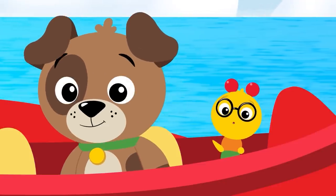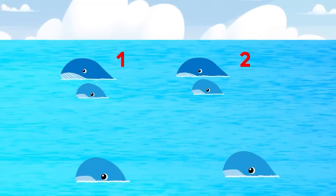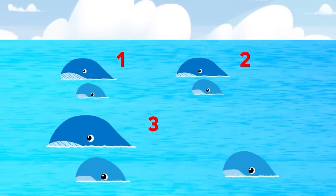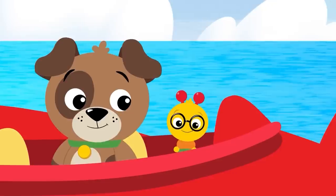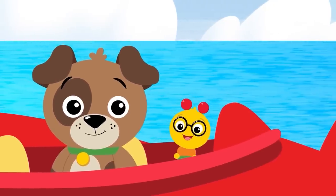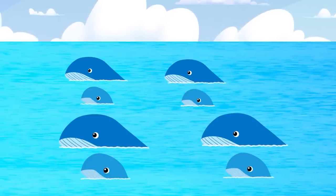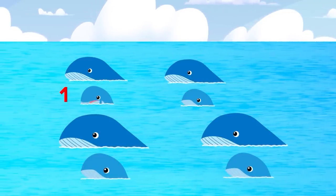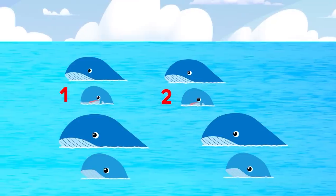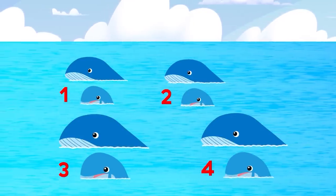Ready? Here we go! One mama whale, two mama whales, three mama whales, four mama whales. Now, let's count the baby whales. Ready to count again? Here we go! One baby whale, two baby whales, three baby whales, four baby whales.